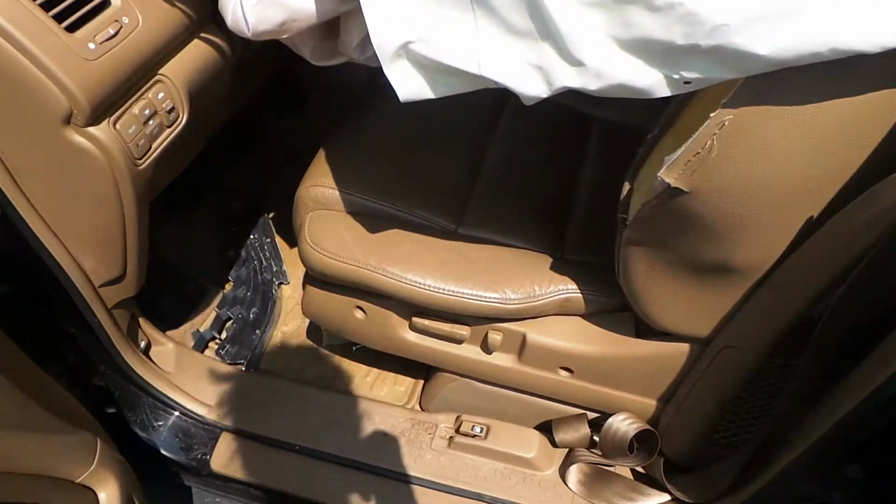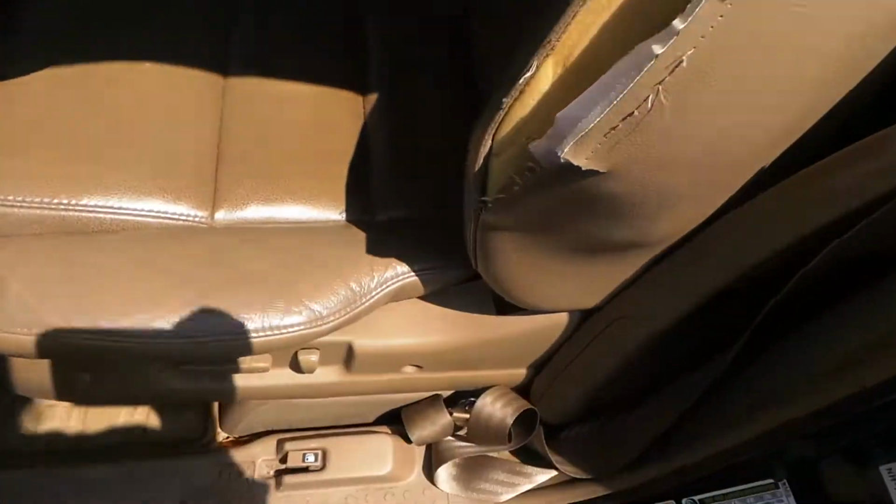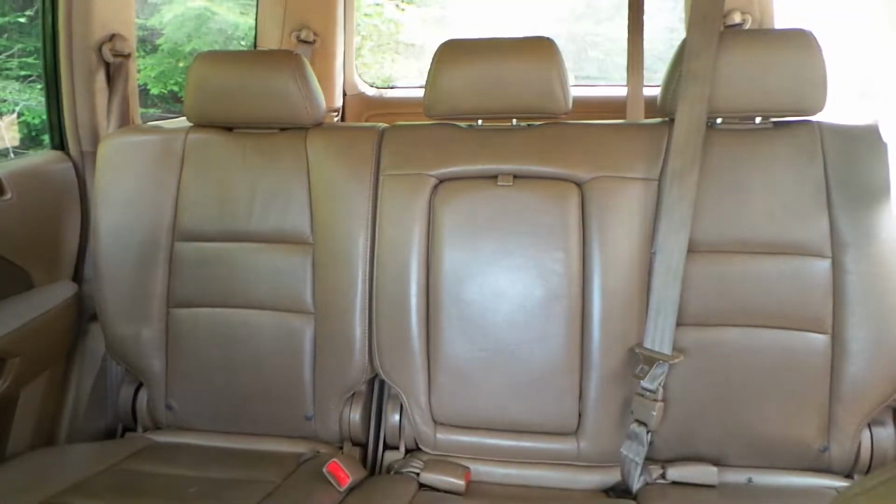Inside of the car, we have a tan leather interior. The driver's seat is good for parts or tracks. The bag is deployed. We have a good passenger seat and a 60-40 rear seat.